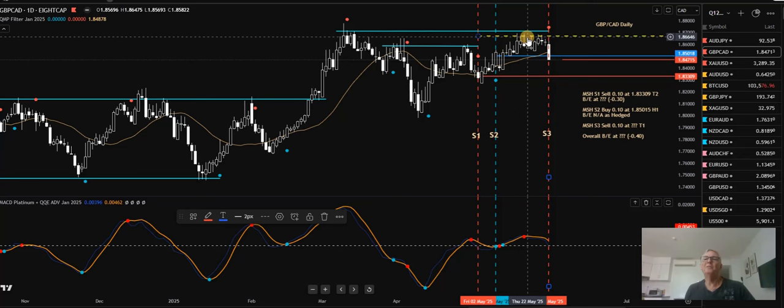So it's poked through a few times. I probably could have got out a couple of times there, and I didn't. No big deal. And now I like this resistance level on price, that blue line, as you can see, that's a high. It's a high there. I like that. MACD Platinum's above the 0 level, albeit a bit sideways. So I'll take this sell here on Monday.